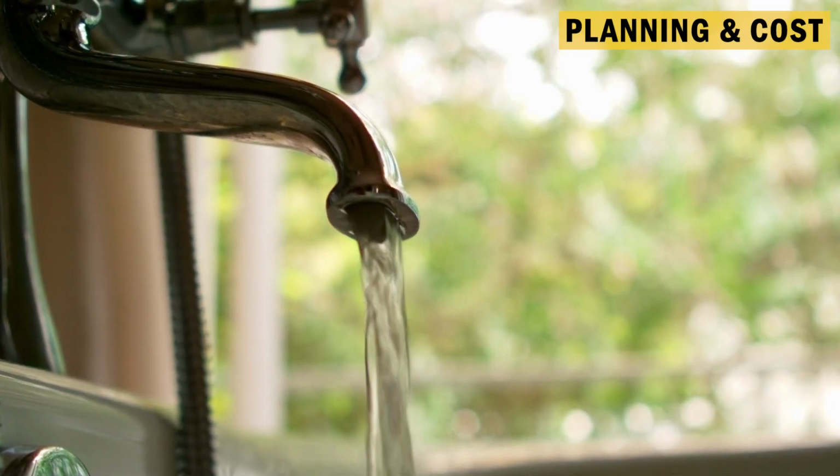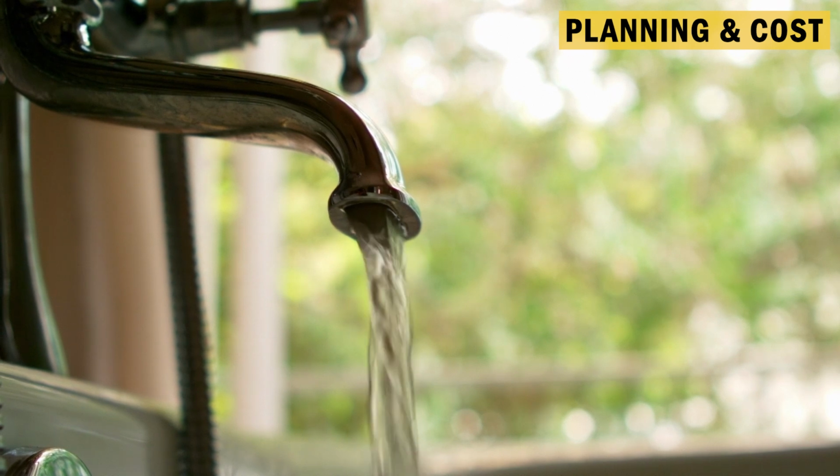Well depth can usually be determined based on other properties in that area. They know how far that aquifer is, but then there's also limits that the county puts on how many people can actually tap that aquifer.